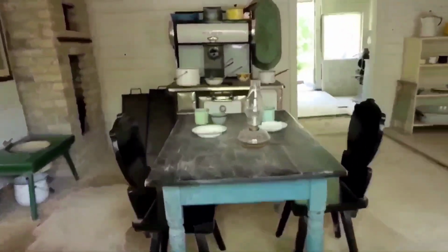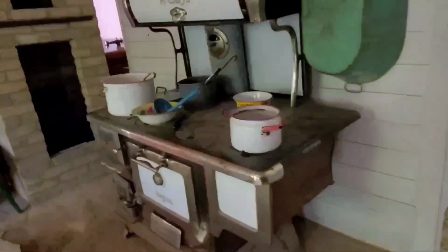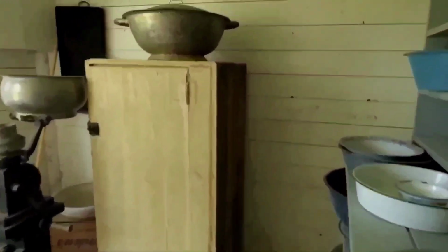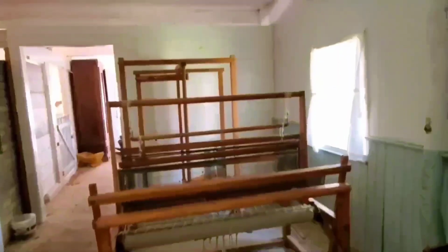Log home construction. This shows the rooms in it, in the kitchen, wood kitchen stove with an oven in it and a warming oven above it. Many had hot water reservoirs built into the side of the stove for a steady supply of hot water. These stoves would be heated by wood, which was at one end of the stove. So you can pick your desired heat by moving pots around the stove.